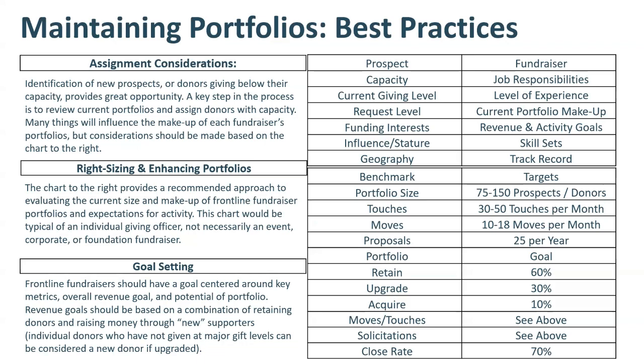But I'm happy to be a resource to you in any way that you might find necessary as you move forward. And I'm just grateful that you gave me this time to walk through the moves management process with you. I hope it was helpful. I hope it helps create a more successful opportunity for you to pursue fundraising within your organization.